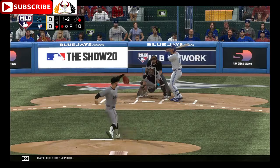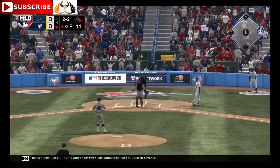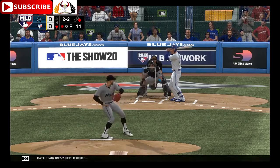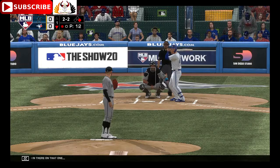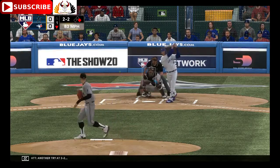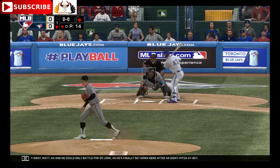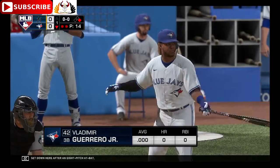The next 1-2 pitch. In the dirt here, but it won't skip away far enough for the runner to advance. Ready on 2 balls and 2 strikes. Here it comes. Just hung in there on that one. Another try at 2-2. 4 foul balls in this AB. Pitcher cannot find anywhere to go to put this guy away. And he can only battle for so long as he's finally set down here after an 8-pitch at-bat.